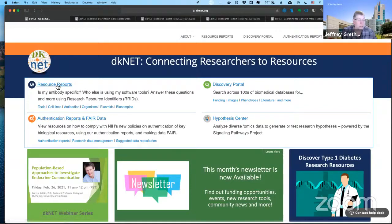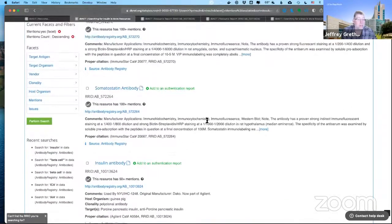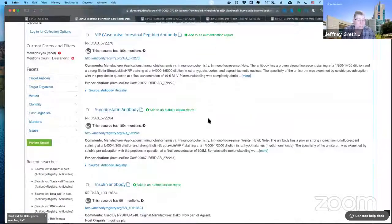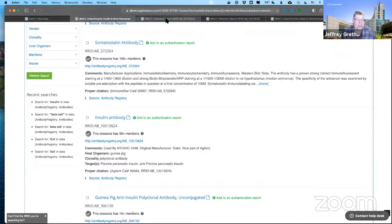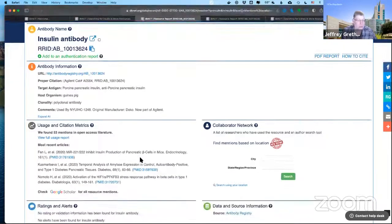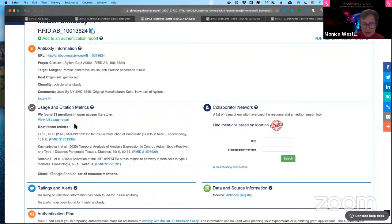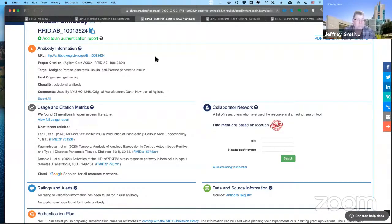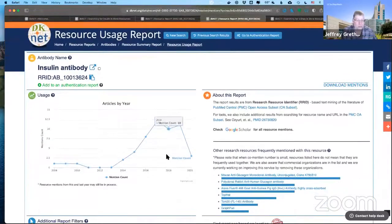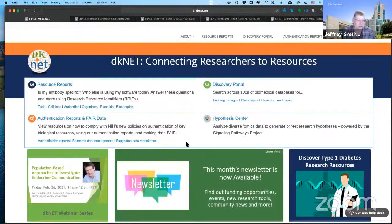The resource reports on the website provide information on specific research resources that scientists may want to use. For example, if I click on the antibodies, and I've preloaded pages just because of internet, you get a listing of antibodies that may be of interest to you. If you click into an antibody, it will give you a full report, including information from the vendors. We also have usage and citation information, so for example, where this has been used in the literature. This builds on our usage of research resource identifiers, which uniquely identify the resources being used in publications, and then you can go into the report further.